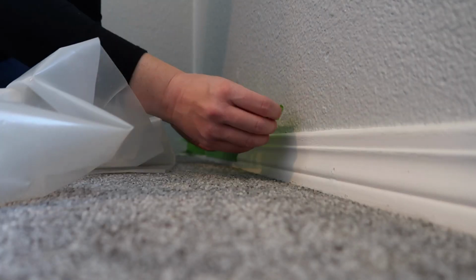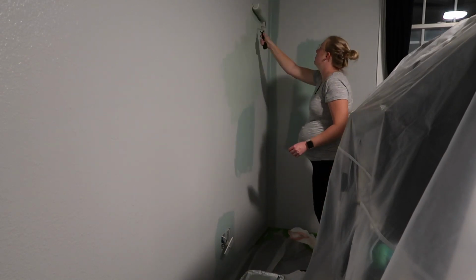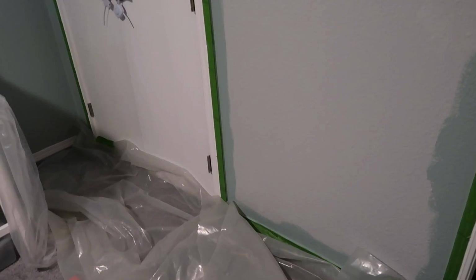I ended up painting the walls Wife Blue by Benjamin Moore. We do not know the gender of this baby, and mint color is like my favorite. So I absolutely love the walls in this room.